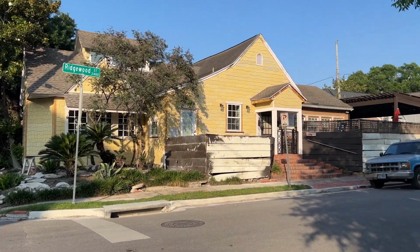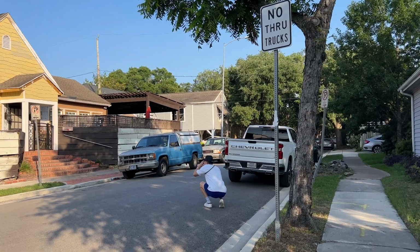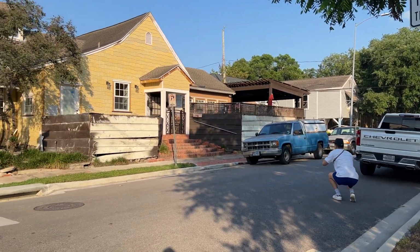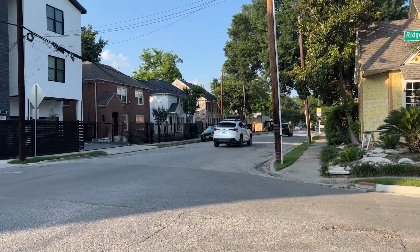This particular neighborhood, it's a very quiet, quaint area. I guess you could say it's a little hipstery, but I was looking out for, like I said, I want to shoot more cars, but didn't get a chance to shoot that many, but nonetheless, I did get a few, and it was just a good time exploring this quiet little neighborhood in the middle of the city.